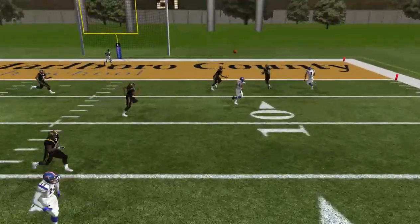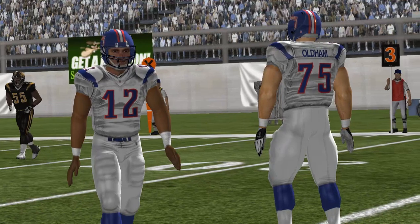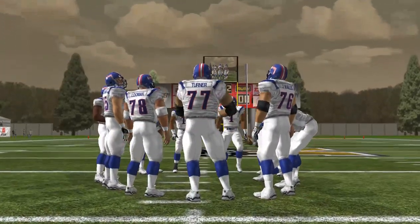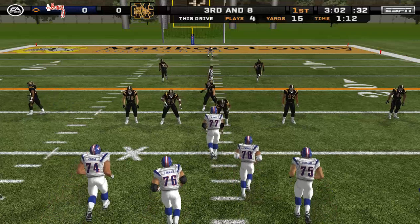With the pass, it's broken up. That's just great positioning by the defender. He has his eyes in the backfield the whole time, and he was right there to break the play up. Number 7 was the intended receiver on that play. 3rd and 8. Ball on the 28-yard line.